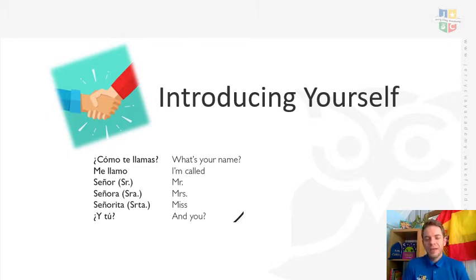So there's a couple of bits of vocabulary that you need to know about for this, and the first one is a question, and it's ¿Cómo te llamas? ¿Cómo te llamas? Bueno, now you'll notice on llamas, even though it has a double L in there, it's actually pronounced with a Y sound. So ¿Cómo te llamas? Bueno, now ¿Cómo te llamas? is Spanish for what's your name. ¿Cómo te llamas? Muy bien.